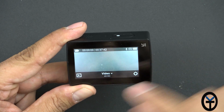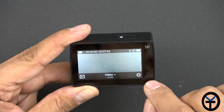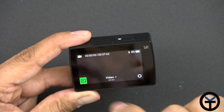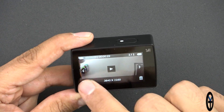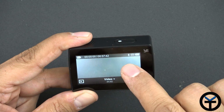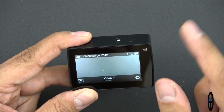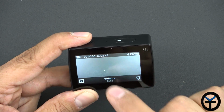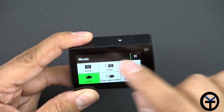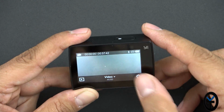The interface is pretty clean. You can see it says video 4K at 60 frames per second. What we have here is the option to go into settings, and the recent video option, where we can see the recent videos we've taken. You see that the microphone logo is up, which means we are recording audio. This is how much time I have left on this SD card. Now this was not a clean SD card, so I have only 37 minutes at 4K at 60. If I change the resolution, it will adjust the time that's left. Battery percentage, of course, tells us how much battery we have left.